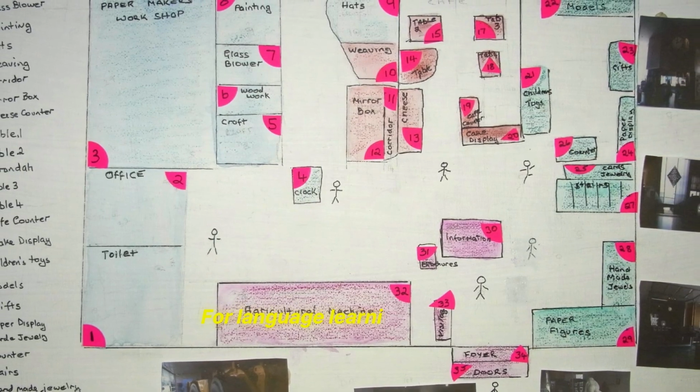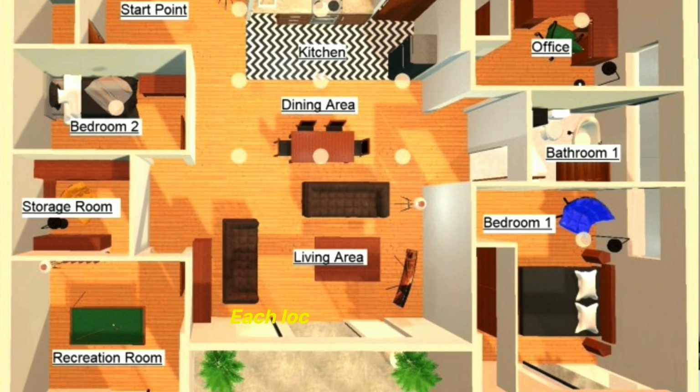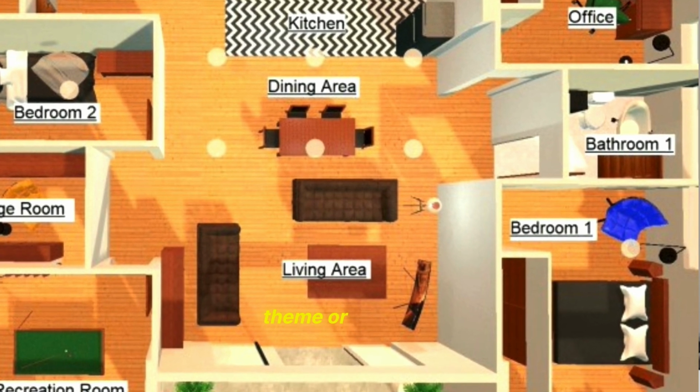For language learning, create specific areas for different aspects of vocabulary. One room for verbs, another for nouns, a third for idioms. Each location can hold multiple related items, organized by theme or usage.